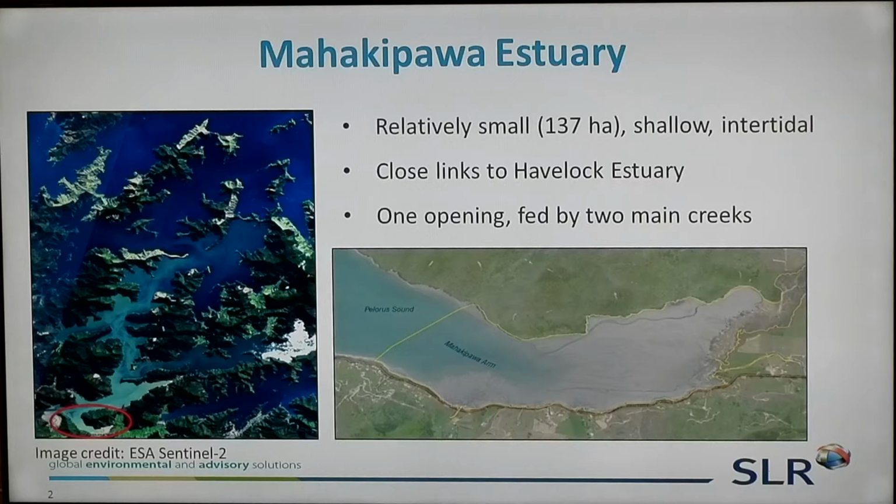What we're seeing here is very closely linked to both the Havelock Estuary and also to Kioma, obviously. One main opening and then two main creeks feeding in. Cullen's Creek coming up in the top here, and there's White Pine Creek, which is the other one in this area, and there's some smaller creeks along this side.